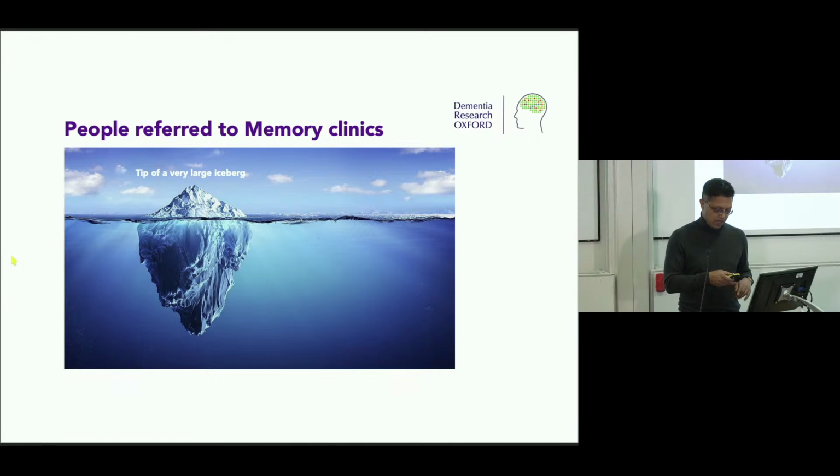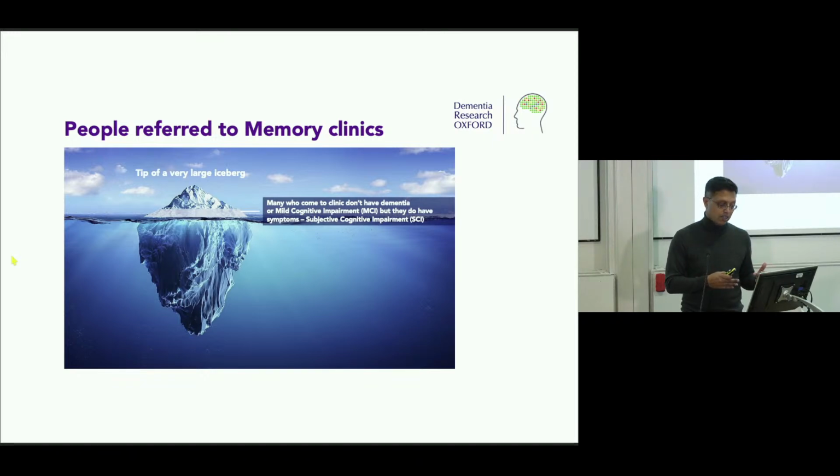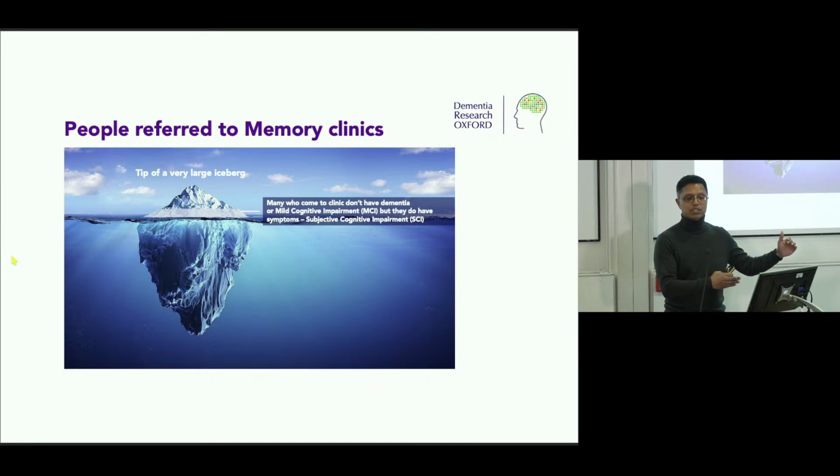And I think the dementia clinical services just see the tip of the iceberg. So right at the top of the iceberg are people who will have an established diagnosis of dementia or of mild cognitive impairment, MCI. And below that, there are also people, probably about a third of the people we see who come to us fresh in the clinic, who don't have dementia or MCI, but they're concerned about their cognitive function. And we call that group of people with subjective cognitive impairment, SCI for a term. So we see all sorts of people, from people who have established dementia to those who are worried but don't actually have any cognitive impairment.